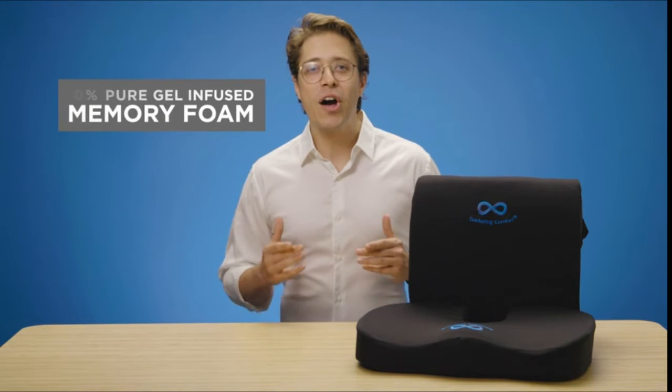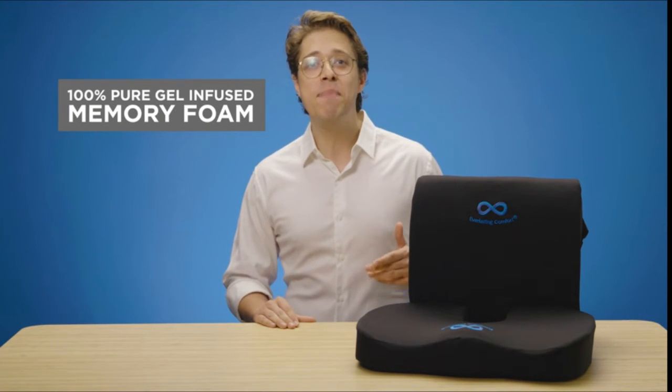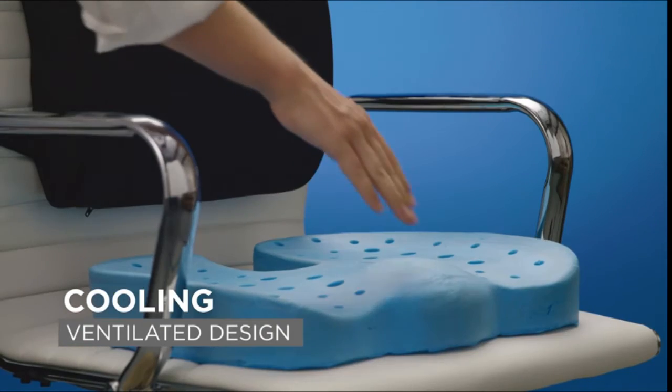Our cushions are made with 100% pure gel-infused memory foam, plus a ventilated design with strategically placed holes for ideal comfort and cooling, coupled with hypoallergenic, breathable covers that maximize airflow for the best possible experience.